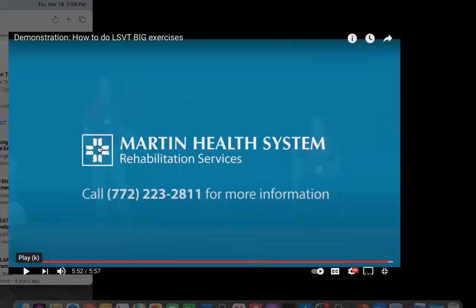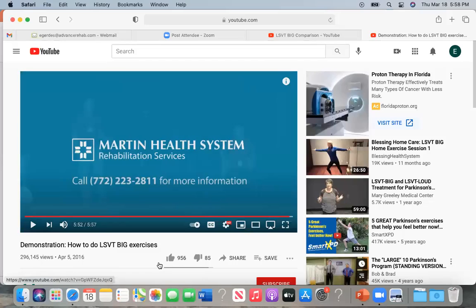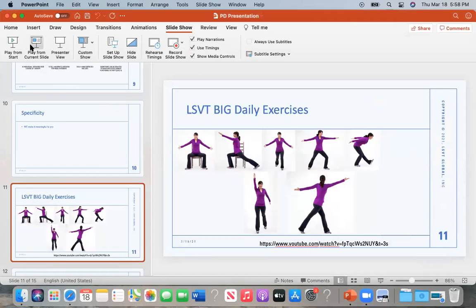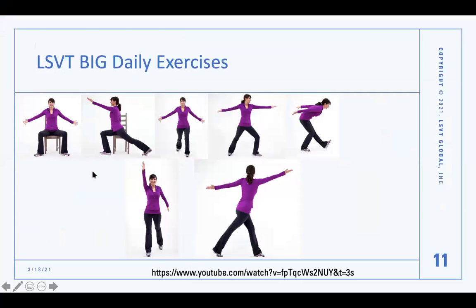All right, so I hope that gave you ideas of what some of those exercises look like. Now, what I hope you also got from that presentation is that it's adaptable to all functional levels. So if you're not able to stand safely and do these, we can do them seated until potentially we're in a position where we're able to do them standing.